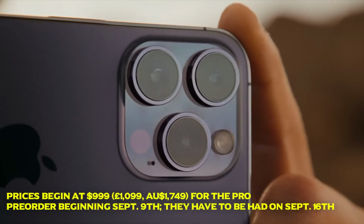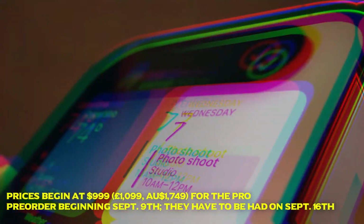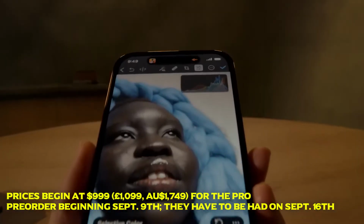Prices begin at $999 for the Pro. Pre-orders begin September 9th. They will be available on September 16th.